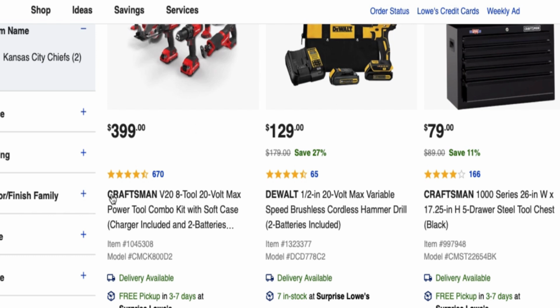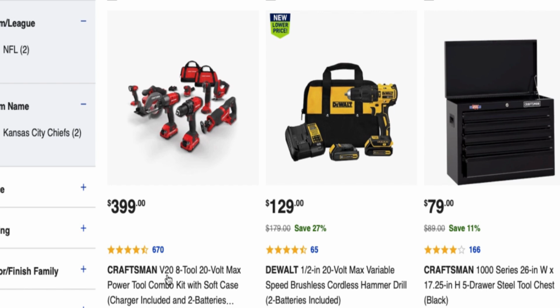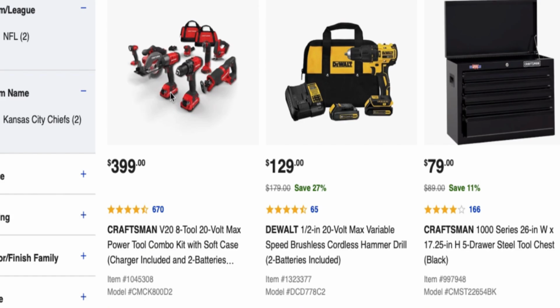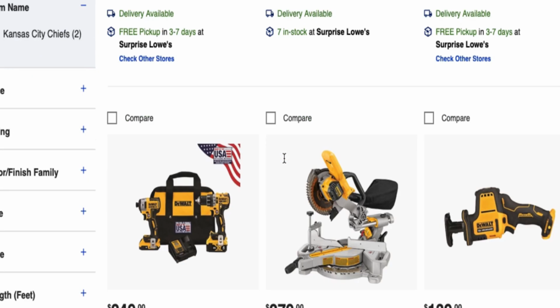You got what is this, a power... You got an 8 tool combo kit. Yeah, this is another great deal here for the DIY, but then again, these are brushed tools. Just keep that in mind. These are lower grade tools. They'll still get the job done, but they're not brushless. Like this one. This is the brushless 20 volt max variable speed cordless hammer drill, 2 batteries included, $129. Great deal on those.